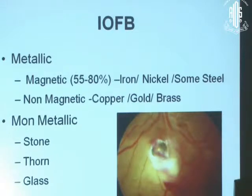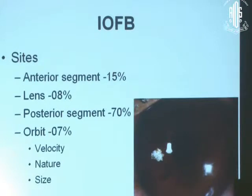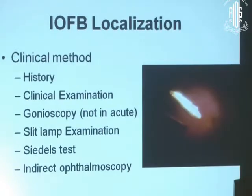Non-metallic includes stone, thorn, and glass, and sorry for the spelling mistake. 15% are in the anterior segment, 70% are in the posterior segment, and about 7 to 8% are in the orbit. It depends on the velocity with which it travels, the nature of the foreign body, and the size of the foreign body. So the most important thing is localization.